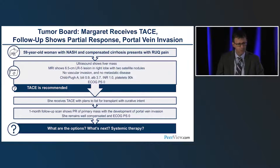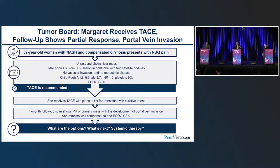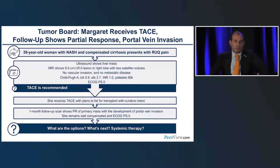But what's changed for her is that she has developed portal vein invasion. She's still well compensated, good performance status. This will be a recurrent theme throughout the evening. So, Dr. Kaseb, what are you thinking about now? So this is now a transformation from intermediate to advanced stage disease, and major vascular invasion on imaging is equal to us as medical oncologists to metastatic disease. So that's when we really start thinking about systemic therapy approaches.